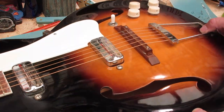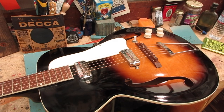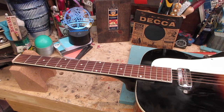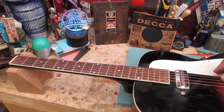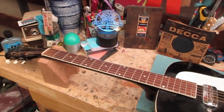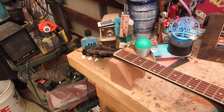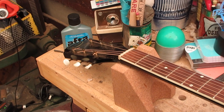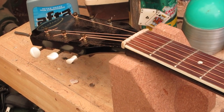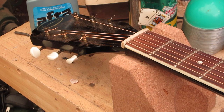Now, why is there an action problem? Okay, you heard Hector say that someone had this strung up under tension, meaning it was tuned, they put it away in a case and forgot about it. You'll notice that this does not have a truss rod cover. Let me zoom in. There's no truss rod cover there. So it does not have a truss rod. It doesn't have a sticker that says a reinforced neck.